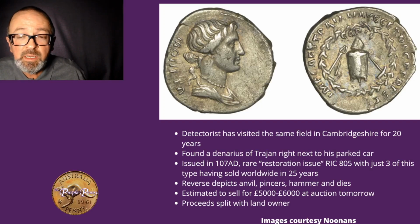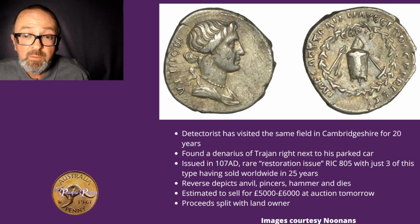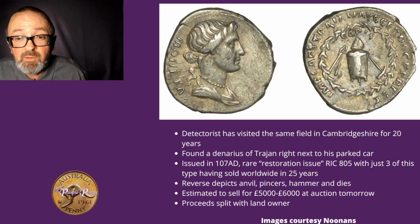What's really interesting about this is that there's only been 3 types of this particular coin enter the market, and if you want to buy this one, it's up for sale in the UK the day after tomorrow. Could be yours for just between £5,000 and £6,000. The detectorist is splitting the proceeds of the item with the landowner, and this item has been declared treasure, so there'd be a certificate from the Portable Antiquities Scheme in the UK that goes along with that particular coin.